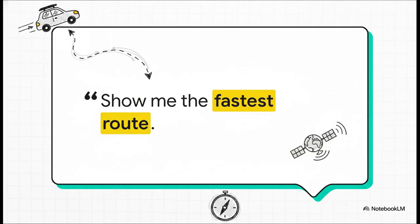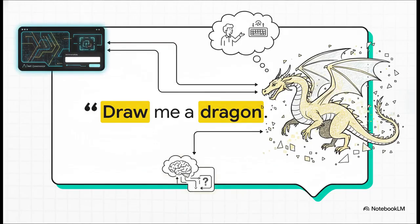When you tell your GPS app to find the fastest way home, you're not just talking to your phone. You're giving a clear command to a machine to get a very specific result. See? It's the same basic skill. Okay, here's a more creative one. You type this into an AI art generator. Yeah, it feels all futuristic and cool, but at its very core, it's the exact same thing we've been doing. You are asking for something specific.